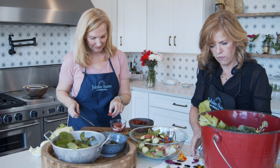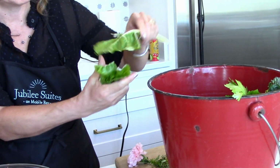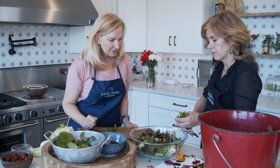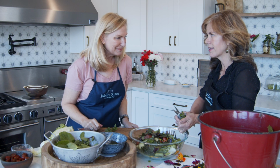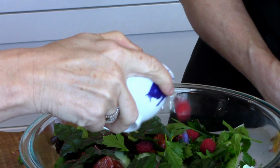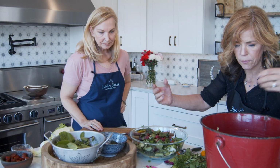This is some chard from my yard this morning, and all this has been rinsed. With the chard, I don't like the whole vein. I'm seeing how quick you snip. You've done this a million times. Scissors are my friend. Okay, are raspberries going in too? Yeah, let's fit it all in.